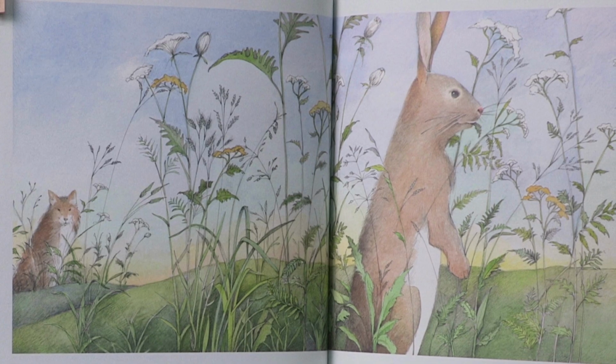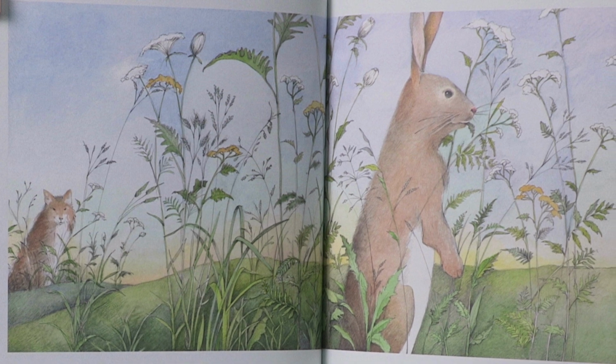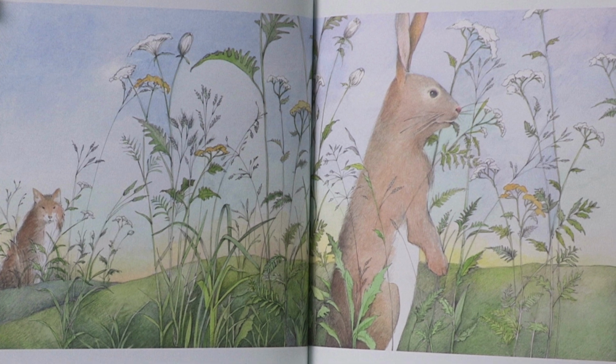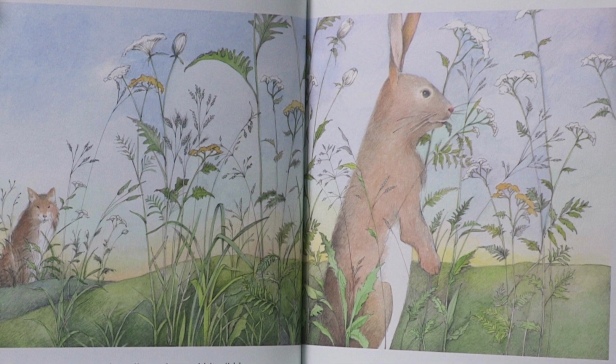Hidden in the tall weeds, a rabbit nibbles a stalk of yarrow. Now a nibble of grass. Nibble, nibble, hop, hop. Another seed falls to the ground. So just by chewing them, they do that.